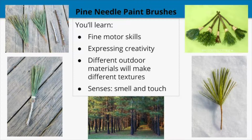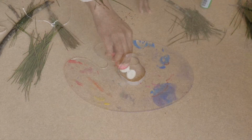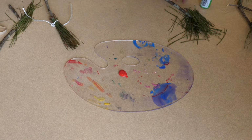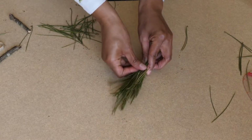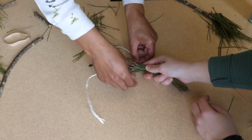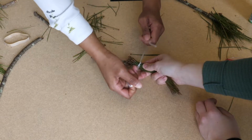To make our paintbrushes, we will be using twigs, pine needles, and string or rubber bands. Once you've completed your paintbrush, you will also need paint and a canvas or paper to test it out. First, you will forage outside in your yard or local park to find your materials. Next, hold the pine needles as evenly as you can around one end of a stick or twig. The stick will work as your paintbrush handle, and the pine needles will be the bristles.